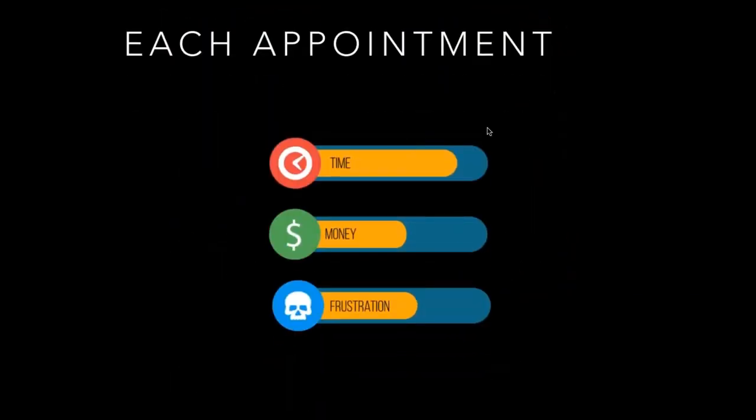For each appointment in this game, the longer you spend, that is a negative for you. It's also a negative for your patient. The more products you have to order, the more cost to you and more time and cost to your patient. And the more appointments you have, the more frustrating it is for everyone as a whole.